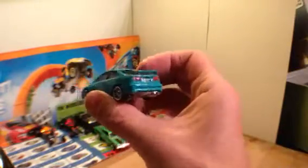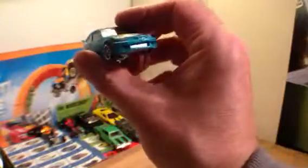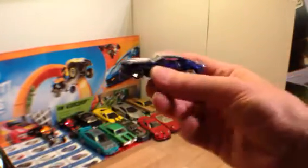So here it is. Beautiful. I do like that. Maybe one day, hey, I could always put my own wheels on it. I doubt it though. But it's nice, metal on metal. We'll see. Very cool. Next up is this Camaro ZL1.